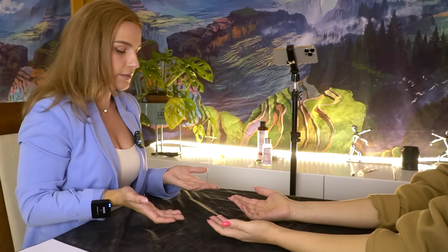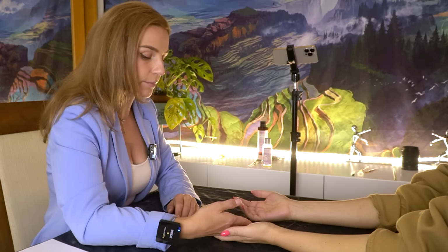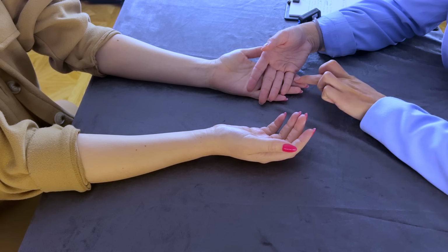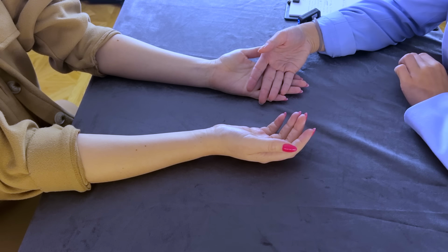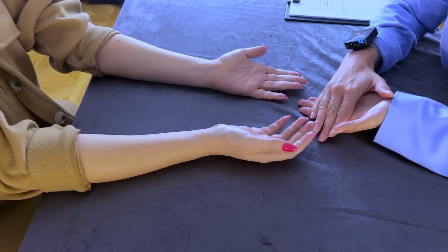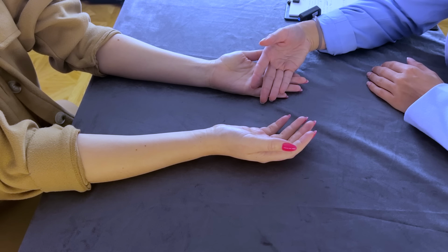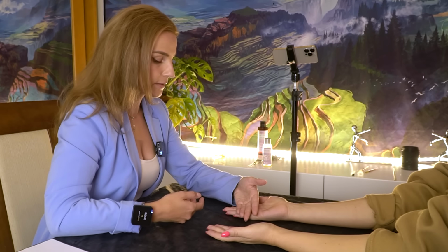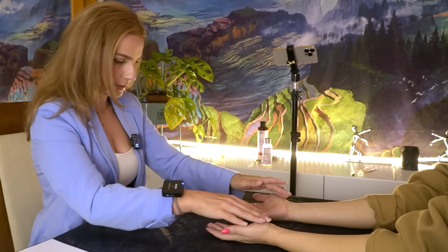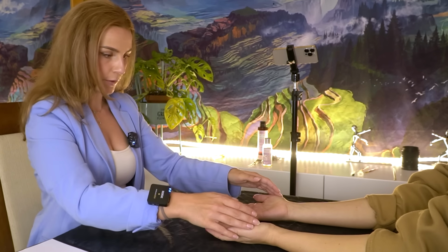So now you will relax your hands on the table, and I will put there my hand, and I want you to lift just this part of your middle finger. Can you lift it? Just sort of only like this, okay? Perfect. Now on the other side. Great, wonderful. Okay, so that seems to be quite good.